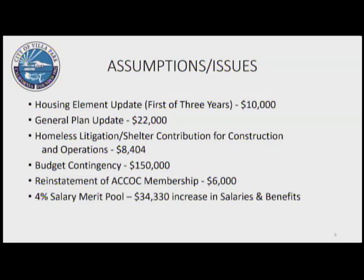ACCOC has changed their direction considerably. Bruce Channing is now the executive director. Bruce Channing is the longtime city manager of Laguna Hills. He was the city manager, I believe, when they incorporated. Extremely knowledgeable individual, extremely well-connected with both the city managers and with the legislators, et cetera, just because of his longevity. He just recently retired 2 years ago from the city of Laguna Hills and now is taking over this ACCOC.